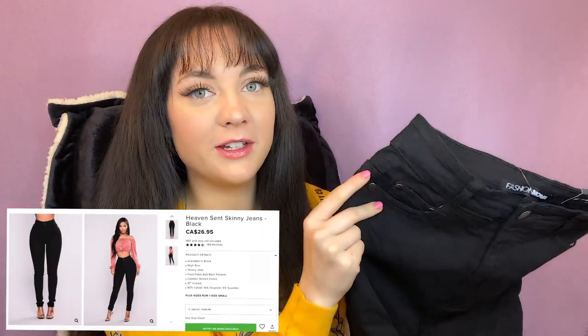And let's get started. So the first item that I'm going to pull out are these jeans. I pulled them out of the package already so you didn't have to listen to it. They're called the Heaven Sent Skinny Jeans and I got them in a size 9-10. I'm really hoping that they're going to fit. I think they look like they'll fit and they're really, really stretchy, which is really good.